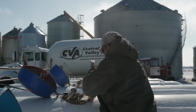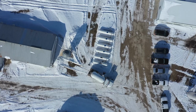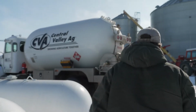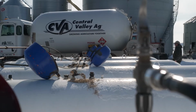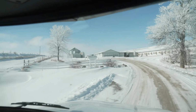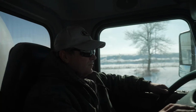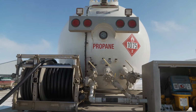For propane, they've got to heat their hog barns, their shops, their cattle barns, chicken barns, and on the residential side, you've got your home heat, and some people like to heat their garages. And then on the commercial side, we've got some businesses that we haul propane to. The co-op's always been really good about keeping us full and being able to have it there when we need it. When it gets really cold out and the tank's running low, they're there to fill it up. So it's really nice to have a reliable source for that.